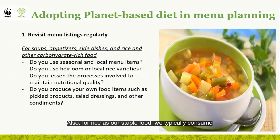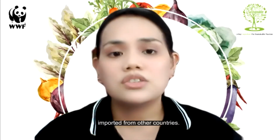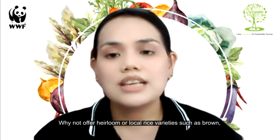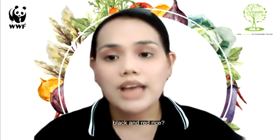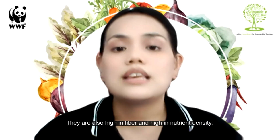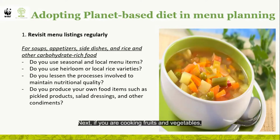So also for our rice as our staple food, we typically consume well-milled rice, and most often it is imported from other countries. So why not offer heirloom or local rice varieties such as your brown, black, or red rice? They are also high in fiber and high in nutrient density. Next, if you are cooking your fruits and vegetables, the less cooking and processing, the more they maintain their innate nutrients, especially your vitamins and minerals that are heat sensitive.